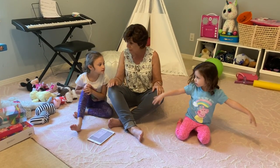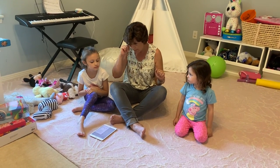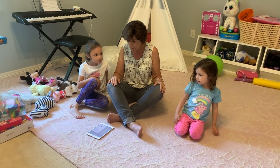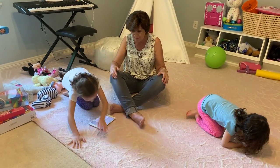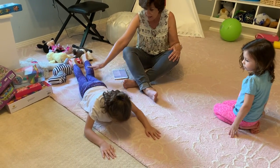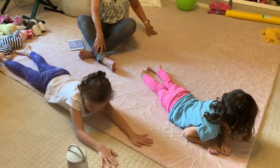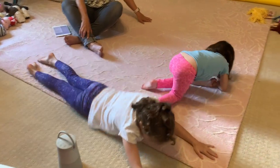But then I'm going to play music for caterpillars. And I want you two to move like caterpillars. Can you show me how a caterpillar looks? How do they move? The caterpillars. They kind of creepy crawl like this. Look at Mia. Leila, look at Mia. And put your legs up. Like that. That's how caterpillars move. Now go creepy crawling all over the pink carpet. Come here and here and here.